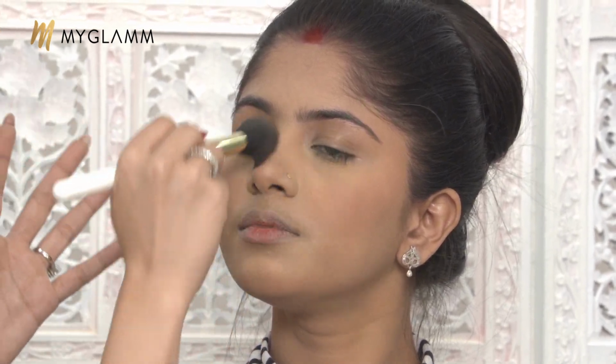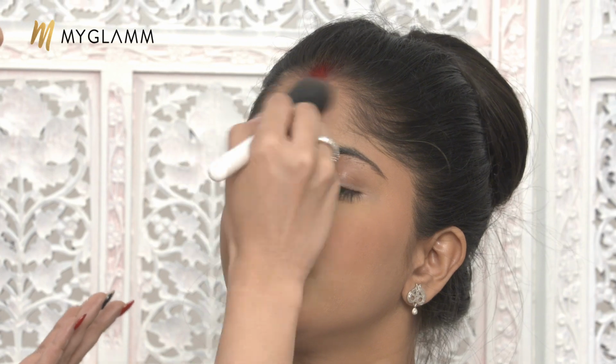You can wear your blush however you like it. If you don't like it too much on your apples, skip that. Just wear it on the sides of your cheeks. Skip blush altogether if you don't like blush. Just use bronzer, whatever you like.